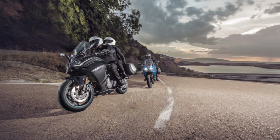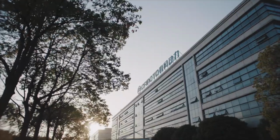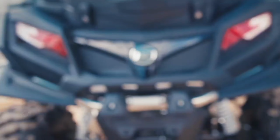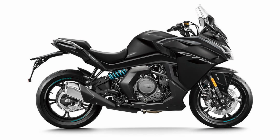GT appears next. CF-Moto are a Chinese company producing motorcycles, quads and UTVs, and they are striving to break the mould of poorly made Chinese products with their range. In fact, they partnered with KTM back in 2013 to produce small capacity bikes for the Chinese market. The 650 GT's biggest selling point is its price.